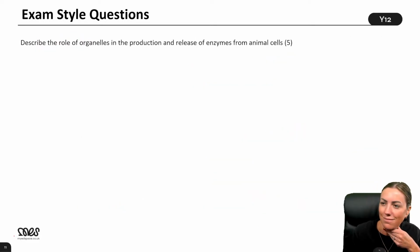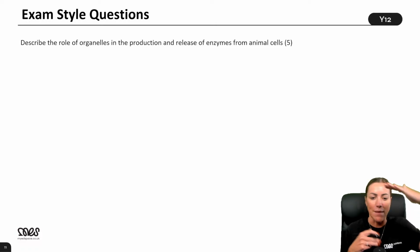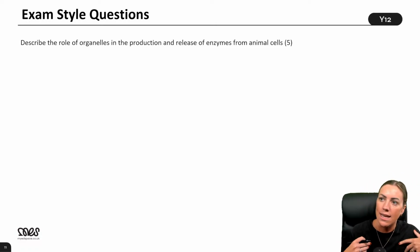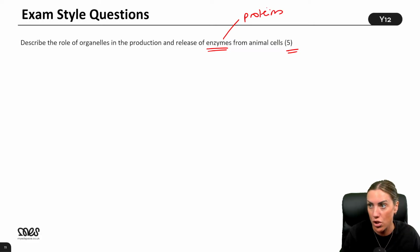Okay, we're going to do a 5 marker. Now, I'm not going to expect you to give me a huge paragraph in the chat. So what I'm going to suggest that you do is choose... it's 5 marks. So we're telling a story. We're telling the whole story of the production and the release of enzymes, which are proteins. So we're basically telling the whole story of the making and the release of proteins from a cell. You can smash this question.